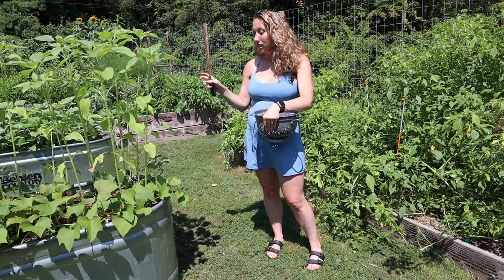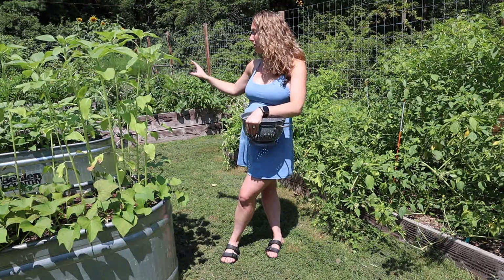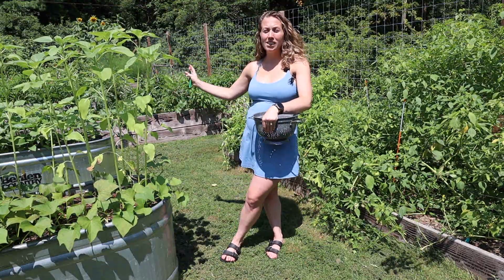And over here, we did uproot some of our planters. So our back planter was filled with baby's breath.